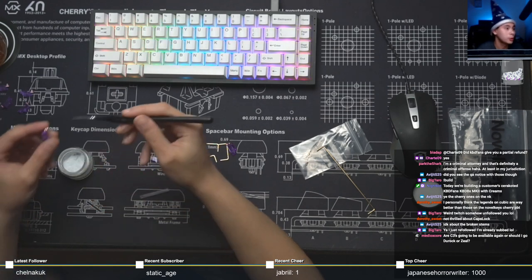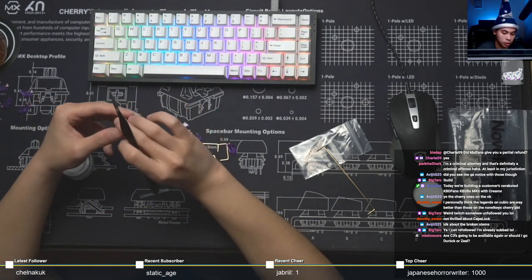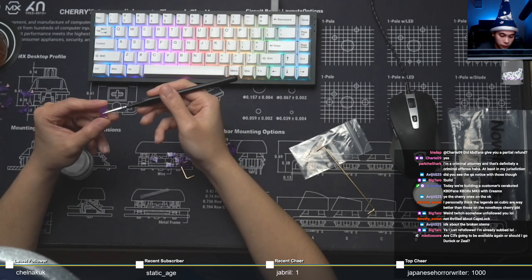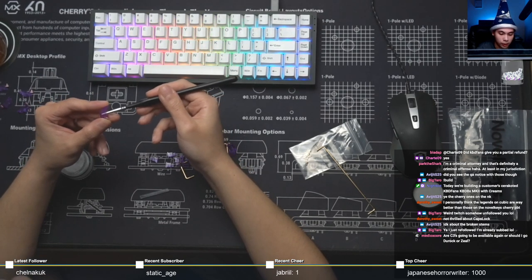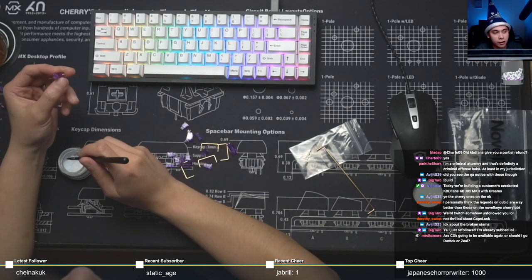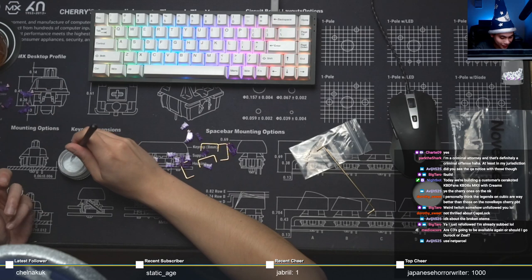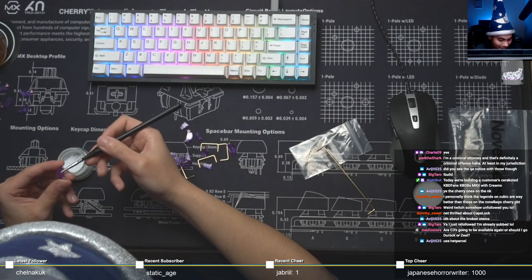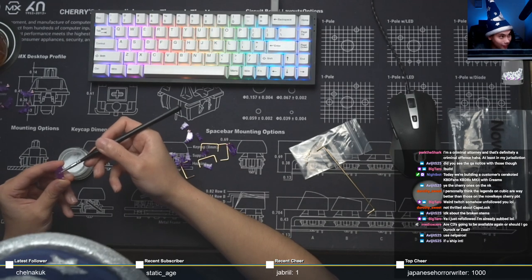Are C3s going to be available again, or should I go Duroc or Zeal? I'm really hoping that they become available again. Now, if you guys watched my Thursday stream, you may have noticed that I forgot to buy wires. I forgot to buy any of the stabilizer wires, so I'm kind of dead in the water here.